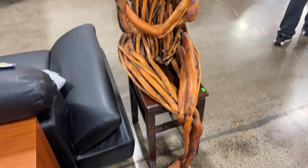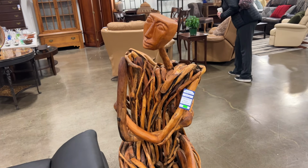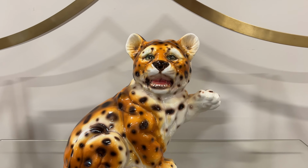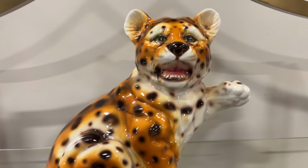Is this sculpture not incredible? I mean, it looks like something out of a sci-fi movie, but wow, outside my budget, but really cool. Look at those feet. Okay, so I love this cutie pie. You guys know me in animal print. It's 95 with half off.